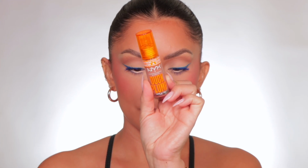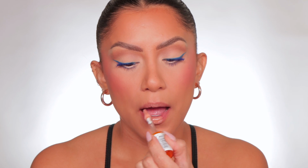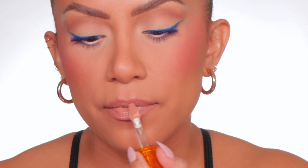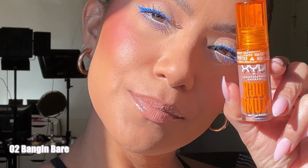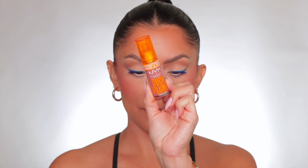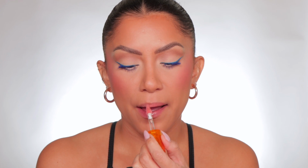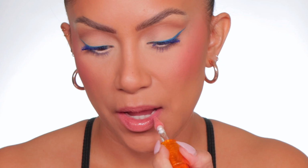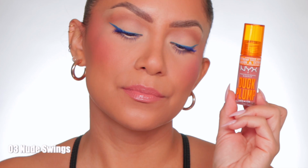Moving on to number 2, Bangin Bare. This is the shade Bangin Bare. And in daylight, this is Bangin Bare. Number 3, Nude Swings. This is the shade Nude Swings. And in daylight, this is Nude Swings.